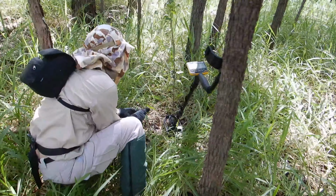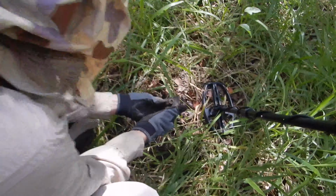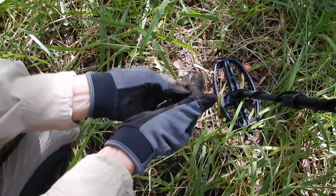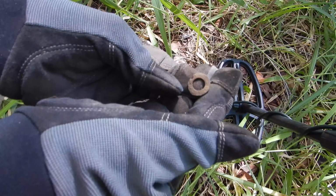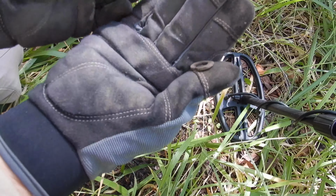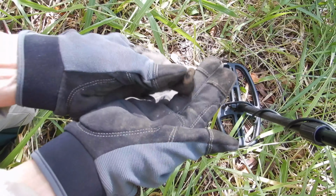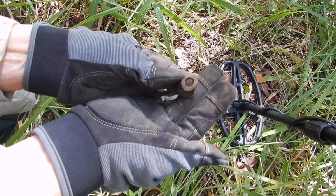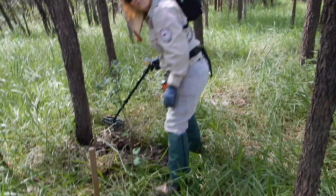Okay, Colin's got another find. That's a ring, like a washer, but it's got writing on it. It looks like there's some sort of writing on it, but it was 72, 75. So probably brass for sure. Yeah, some sort of brass. Okay, we'll have to clean that up and get some information if we can. Nice. Looks like a deep dig going on here.